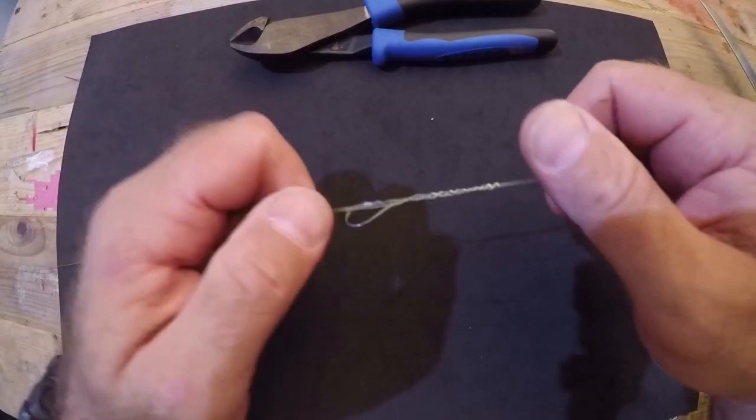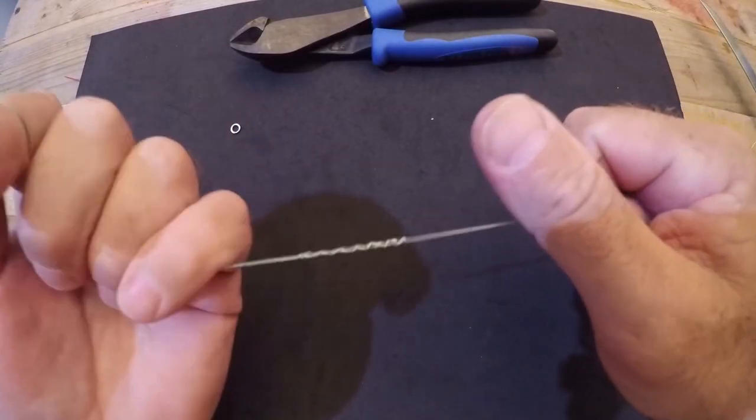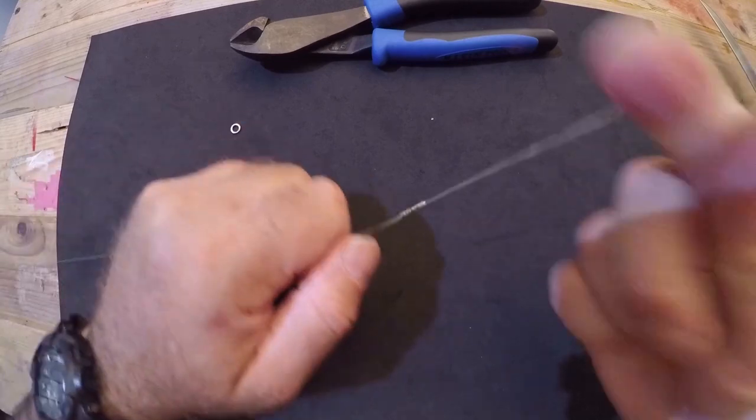If you're using fluorocarbon and you're directly tying it onto braid, you're gonna wanna learn how to tie a knot called an Alberto knot. All right, so all this information is good and great now.